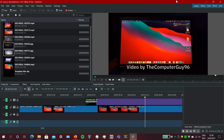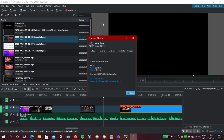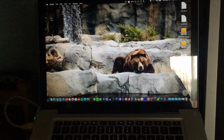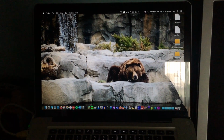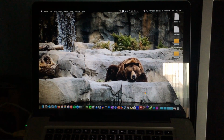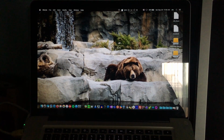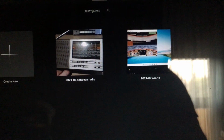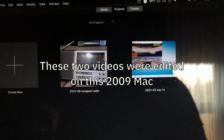But the video you're watching right now was edited with Kdenlive on Windows. So I'm trying to get used to some video editors that do not require macOS. Well, I could just edit them on my real Mac, but since my Mac is from 2009, the CPU is not really fast for editing 1080p video. It works, but it's kind of slow at rendering, so on this ThinkPad, even though many people consider it an old computer as well, it's much faster than my MacBook Pro.